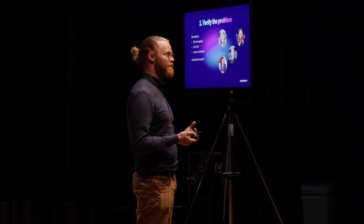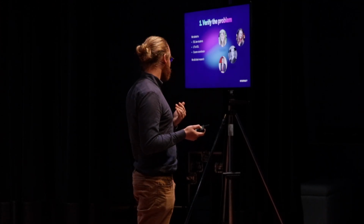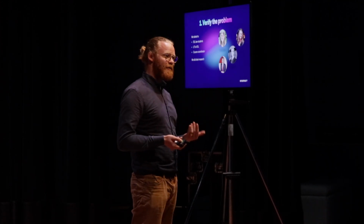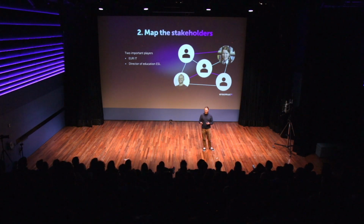We thought, okay, this is something worth pursuing further. This is something we want to tackle. This is something we can help out with. This is validated. We also mapped the stakeholders.